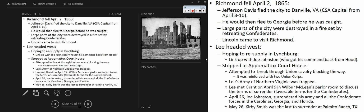Lee heads west, hopes to be resupplied in Lynchburg and link up with Joseph E. Johnston, but is stopped at Appomattox Courthouse. He attempted to break through the Union cavalry blocking the way, but it was reinforced with two Union corps. Lee's Army of Northern Virginia was trapped. He met Grant on April 9th in Wilmer McLean's parlor to discuss the surrender. Johnston surrenders a couple weeks later to Sherman, and then Kirby Smith surrenders a month later at Palmito Ranch.